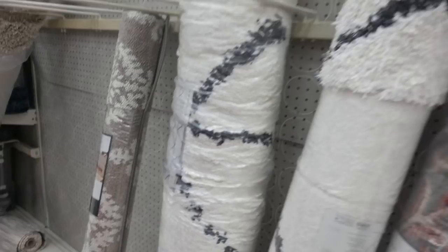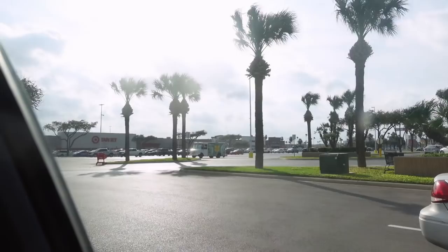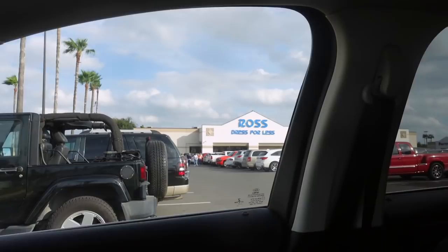Okay, we're out of Target, nothing there. It's kind of empty. So now I'm at Marshall's, and literally next to it is Ross. This was all literally next to Home Goods and Target where I just was. I think I might find everything at Ross, honestly. At least the carpet and the drapes, and they're gonna be cheaper here.